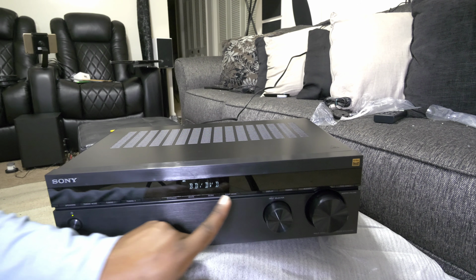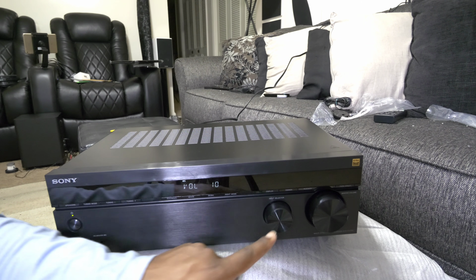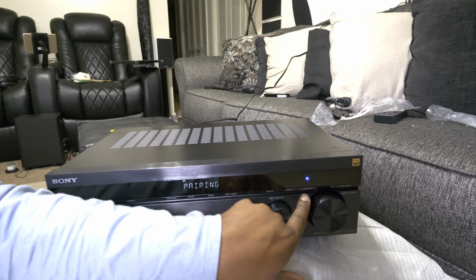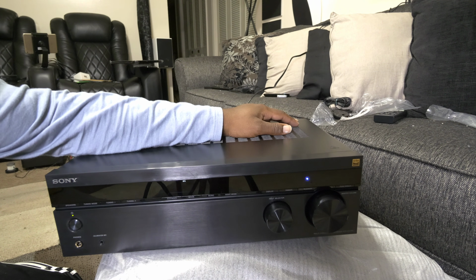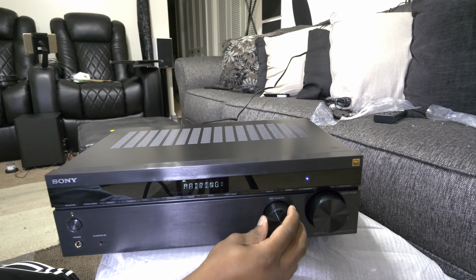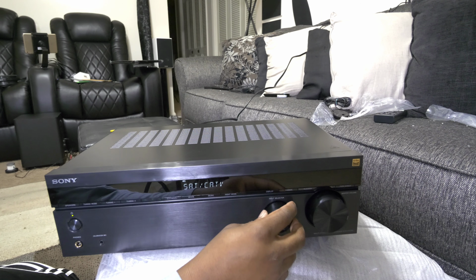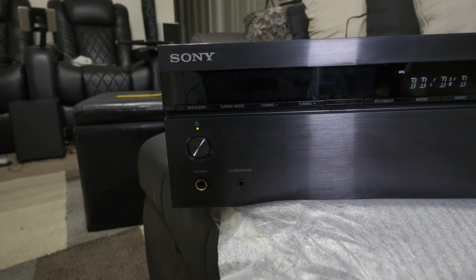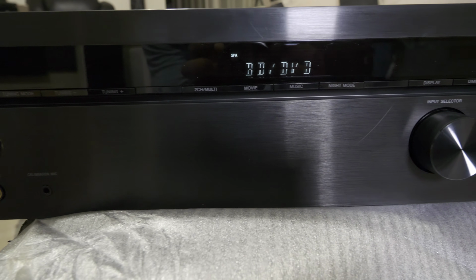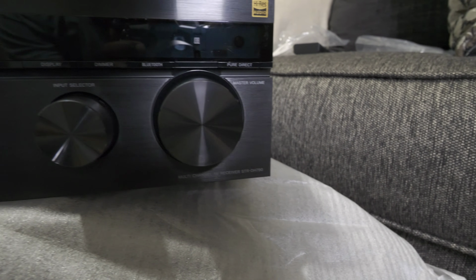So we can show volume, we can show our source input, we can show our sound format, and back to volume there. And then we can dim that screen or turn it off completely with that button. And then our Bluetooth pairing here in pure direct mode there. So input selector, this allows us to go through all of our multimedia options here. So FM, AM, TV, Bluetooth, media box, Blu-ray, DVD, satellite cable, gaming, and CD, and then it loops all the way through. And of course we have our volume knob, which is actually pretty solid feeling. So not bad at all, not bad at all.